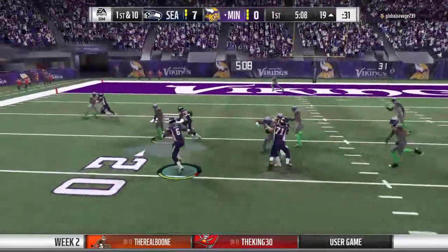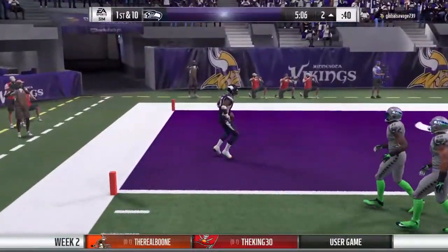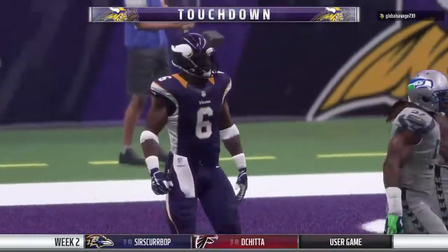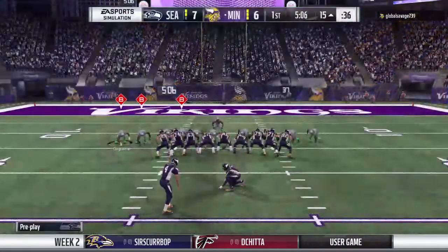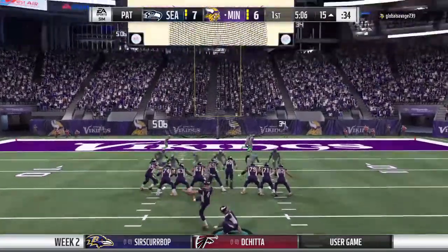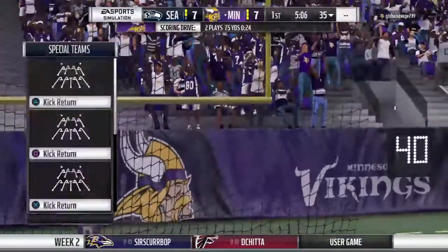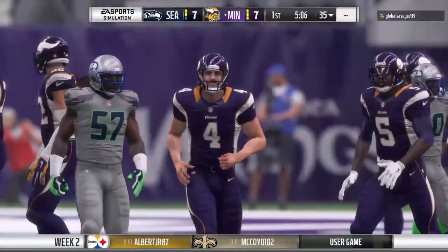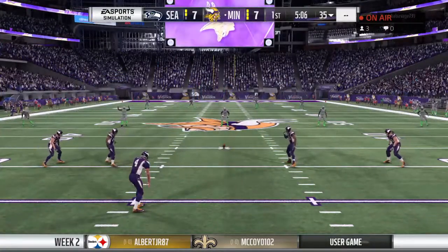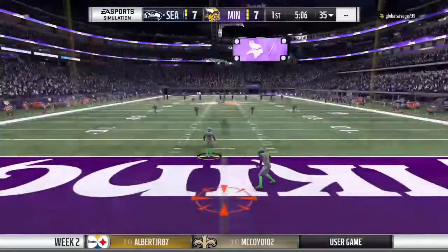On first down, Murray, and he'll get into the end zone. Touchdown, Minnesota. Latavius Murray, his first touchdown here of the new campaign. And the Vikings are an extra point away from tying this thing up. And it's up and good. So a tie ball game here as the kick's away.